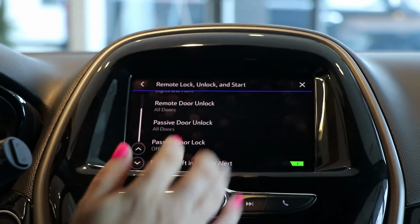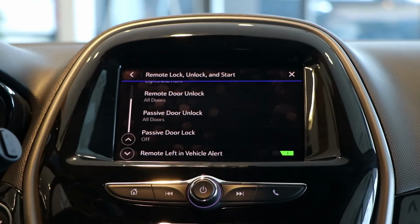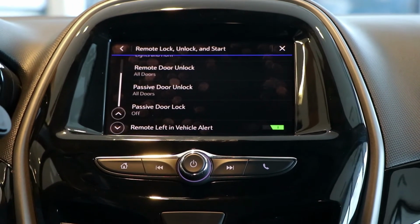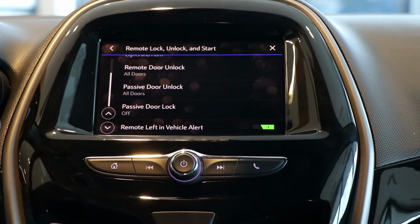And that's about it. Oh, one more. Remote left in the vehicle alert. So I'm a person who leaves my keys in the vehicle a lot. So if I leave a key fob in here and I walk away, the vehicle's gonna chirp at me to let me know that I forgot a key fob in here. So I can hop in, get the key out, and leave.